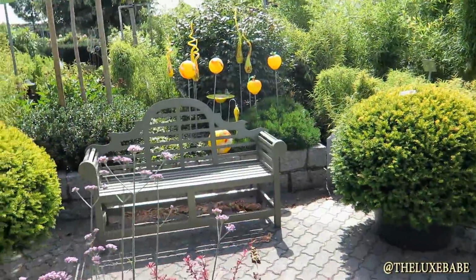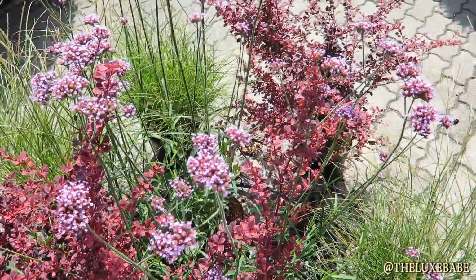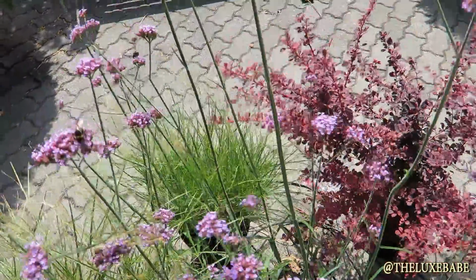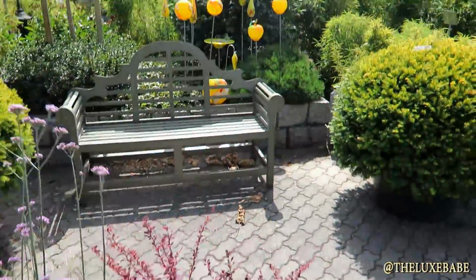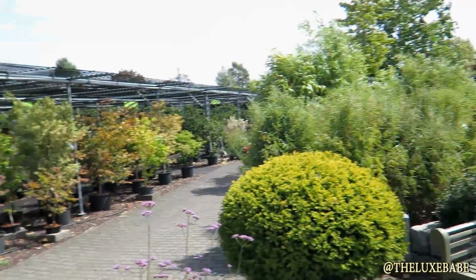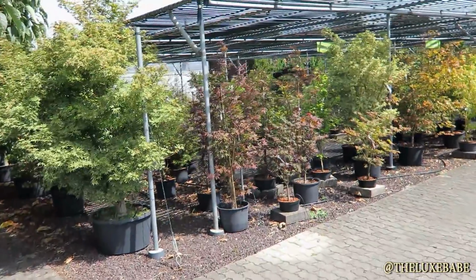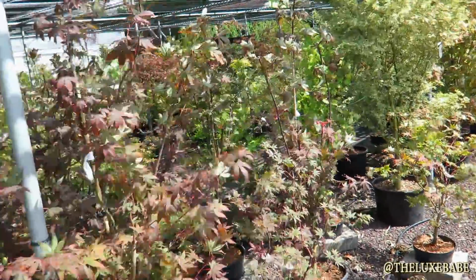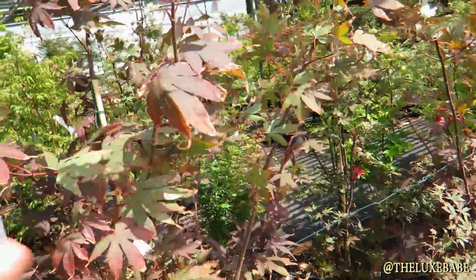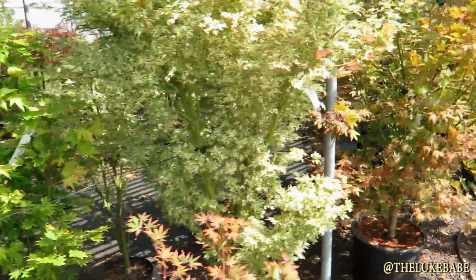I really like that they always have places where you can sit, and I really like these verbenas. Aren't they gorgeous? I'm definitely going to be taking one of these home, and look at all the bees that are on it. Just gorgeous. On that side they have bamboos, and on this side all Japanese maples. Like, they have everything. This is the one I have with the red leaves, because I think it looks just gorgeous in fall. I think this one got a little bit of sunburn because it's out more towards the front, but I absolutely love all types of Japanese maples.